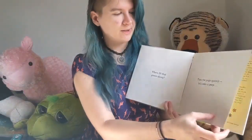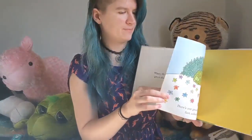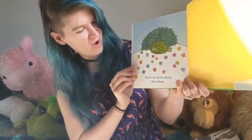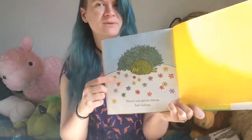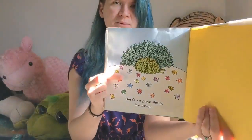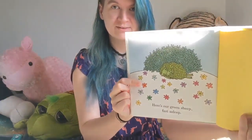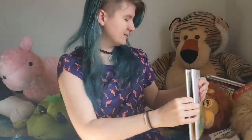Let's turn the page quietly and we'll take a peep. See that? Here's our green sheep, fast asleep. Okay. Can you see him? It's a little hard because it's really bright. The end. We found the green sheep.